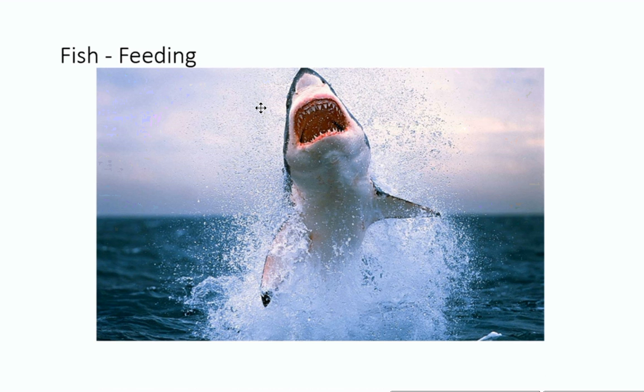Now, essential functions. Every mode of feeding is seen in fish, meaning that you have filter feeders, you have bottom feeders, you have carnivores, you have fish that eat plants. And you have fish that jump out of the water, like this here shark, and show its mouth. So there's just every sort of feeding that's going on with fish.